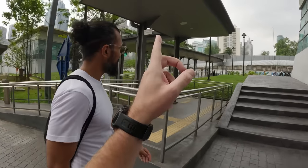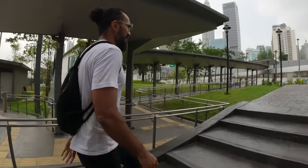Okay, we're off to that bridge now. And then to the towers. Literally we will be there in 5 minutes. It's really not far.